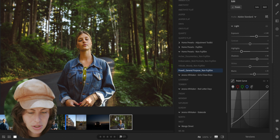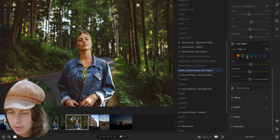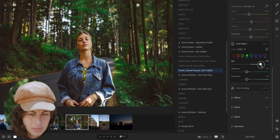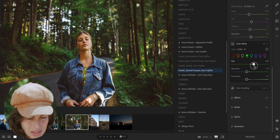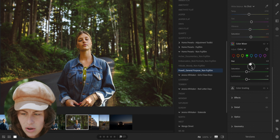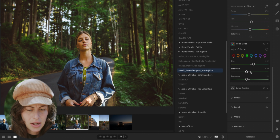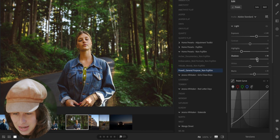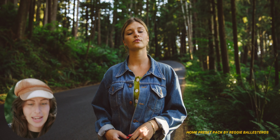I'm gonna bring this closer. So I'm actually gonna go into the color panel and adjust these colors individually. So I'm gonna take the greens and sort of change the hue of them. So you can see this is more yellow, this is more blue. I'm gonna go somewhere like that. So that already is looking entirely different. Just to show you, this is the first edit. This is the second edit.